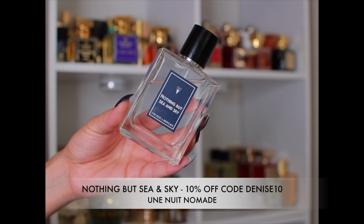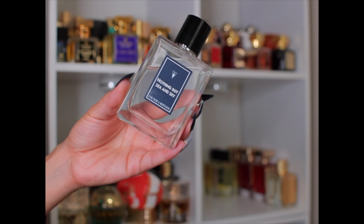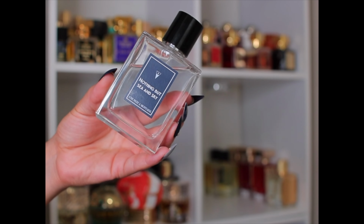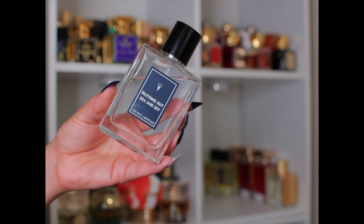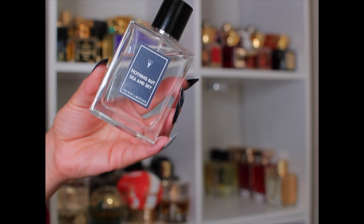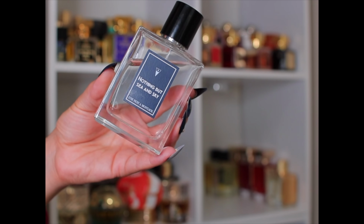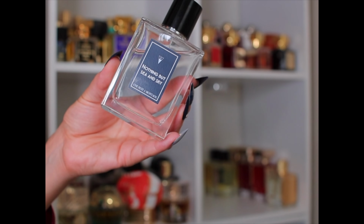This is Nothing But Sea and Sky. This gets a lot of hype on YouTube, and it's a nice sandalwood creamy scent. It has a coldness to it, which I don't know why, but it definitely gives you the vibe that the brand was trying to portray. So it gives you like you're on the ocean, but it's snowing. So you're somewhere like in a New England type of ocean or something like that, because it has a cold nature to it, but it also smells very clean and creamy and sandalwoody fresh.